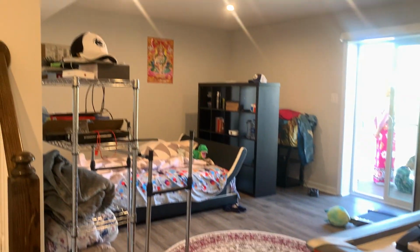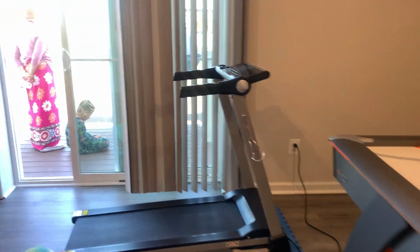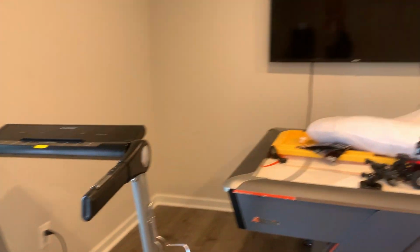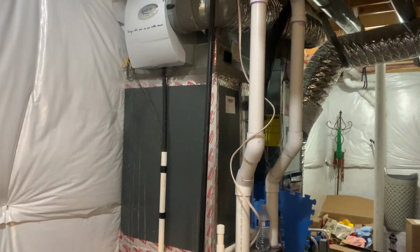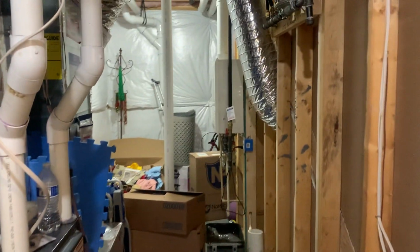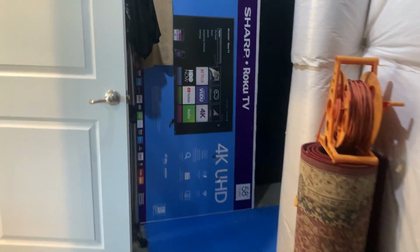So this is your finished den or family room. You have a porch. We have a storage room here, which here in the storage room, we have the furnace, the hot water heater. And then going back around, you also have laundry hookups down here.